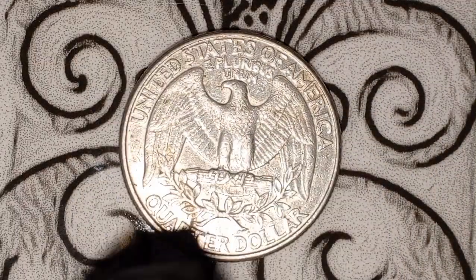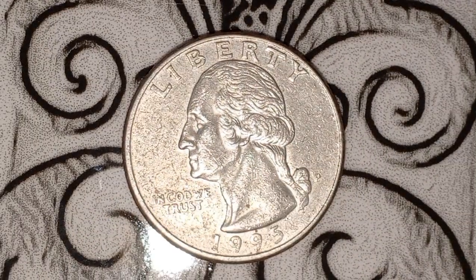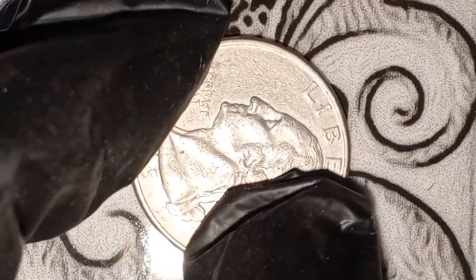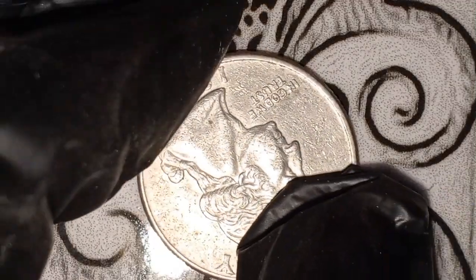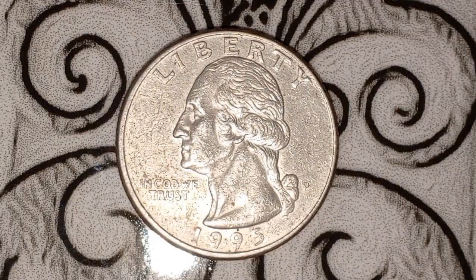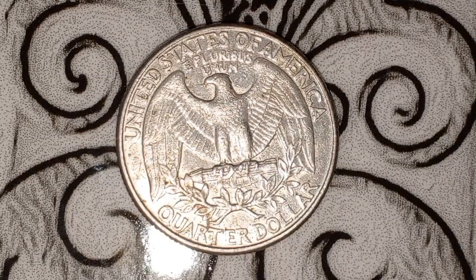It's called a double die, or a DDO error coin. Excitedly, that's right, some of these 1995P quarters have a unique feature where the engraving of the design, particularly the letters and numbers, is doubled. This is due to a mistake during the coin's production at the Philadelphia Mint. Essentially, the coin was struck more than once, which led to a slight misalignment of the design. And when that happens, you get what we call a double die error.